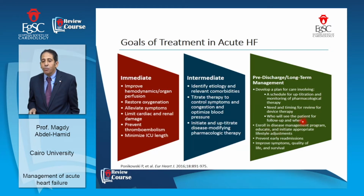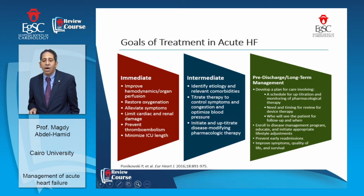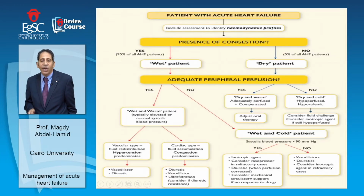Then the patient should be included in a disease management program, patient education, initiate appropriate lifestyle adjustments, and prevent early readmission, which is common after discharge, 25% within the first 30 days after hospital discharge, and finally to improve symptoms, quality of life and survival, which are the goals of treatment in patients with chronic heart failure as well.